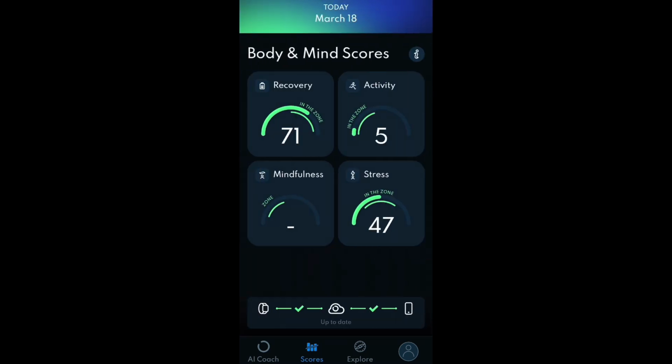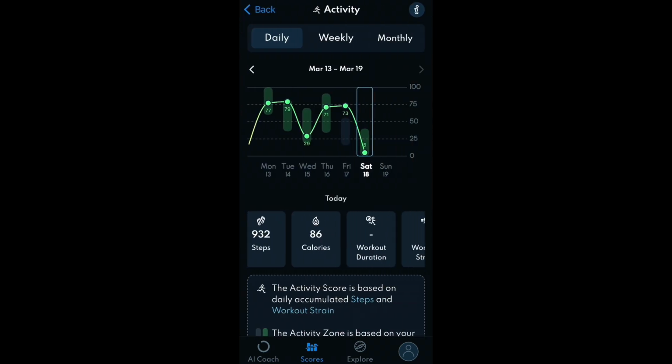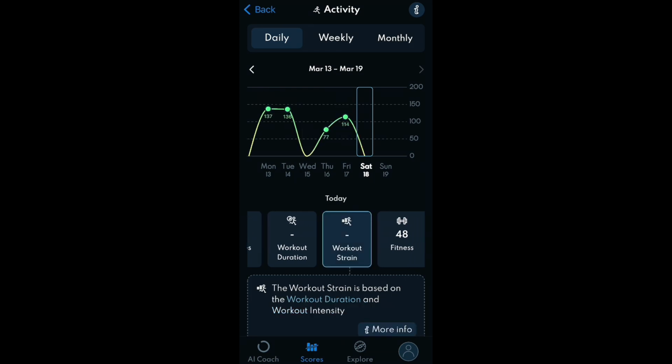I really do like the tidbits of scores that they culminate into summaries of certain category scores, and then how that flows into recovery scores. So activity, you can see that's based on certain things. It's got workout strain built into it. But boom, I didn't work out today.